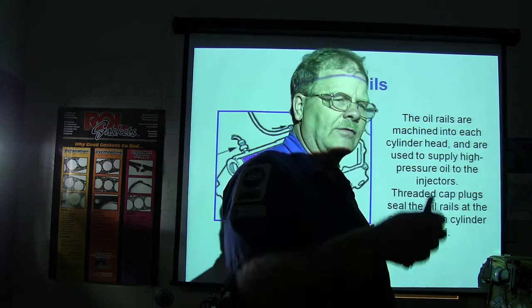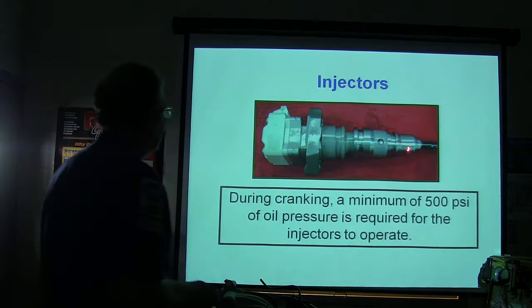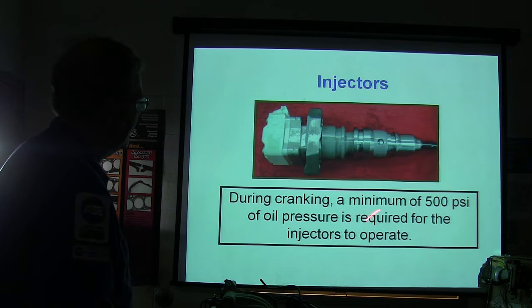All right, here's your injectors right here. That's what they look like if you got one laying there. That's what I had laying on my bench there. During cranking, a minimum of 500 PSI of oil pressure is required for the injectors to operate.